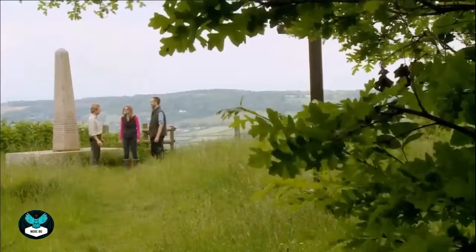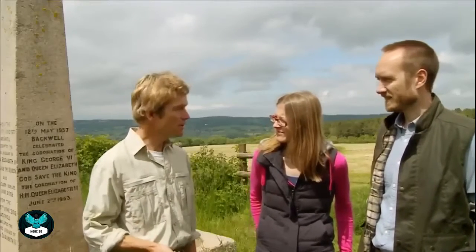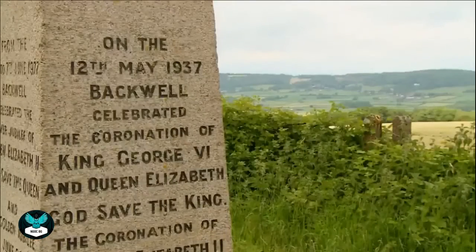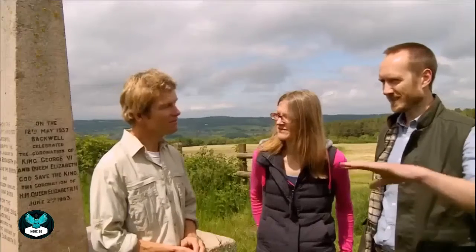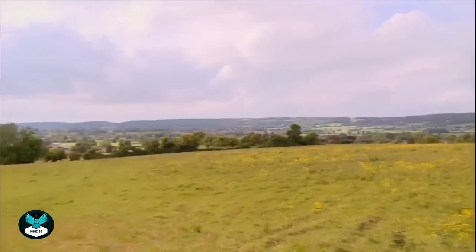We've got 2 reserves. The one you're standing in is Jubilee Stone Wood, and the one across the road is Badger's Wood. Jubilee Stone Nature Reserve is obviously named because of the Jubilee Stone here, which was put up in 1897 to commemorate Queen Victoria's 60th year on the throne. And how big is it altogether? This reserve we're standing in is 10 acres, and the one across the road is 12.